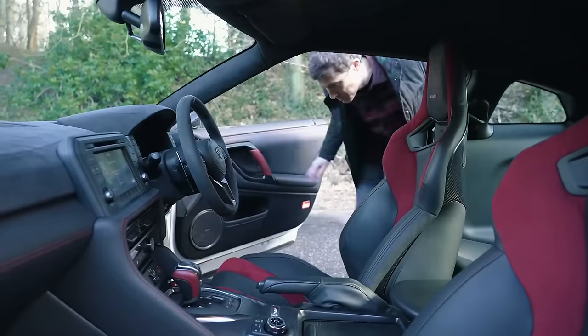Oh, the traction out of the turns is so good. I've got to be honest with you though, this car is potentially a little bit too quick for me right now. It's something that if you're lucky enough to be able to buy one, you are going to want to get some time on track with an instructor to really get the most out of it.